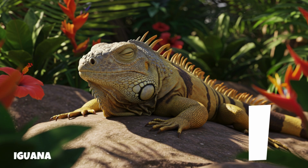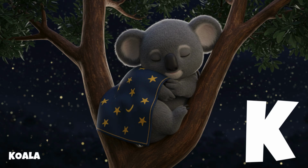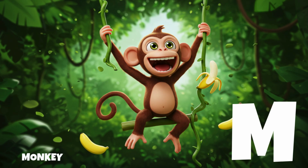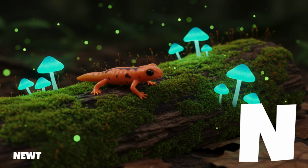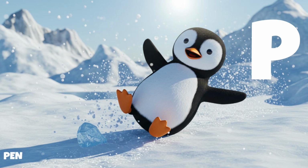I is for iguana basking in sun. J is for jaguar who loves to run. K is for koala who naps when done. L is for lion, the roaring one. M is for monkey who swings with glee. N is for newt near the fallen tree. O is for owl who hoots, who's me. P is for penguin who slides so free.